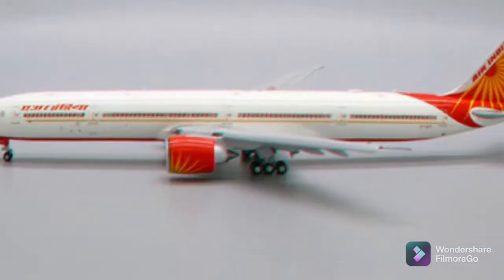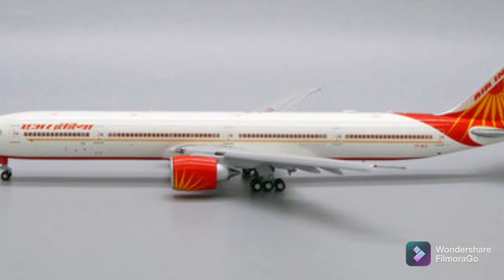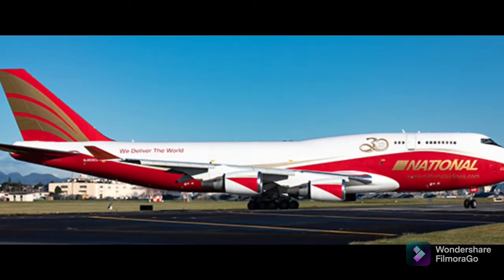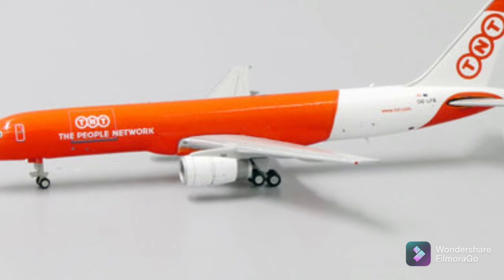Cool one by JC Wings. Next up here we have an Air India Boeing 777-300 by JC Wings. Next up here we have a National Airlines Boeing 747-400 BCF in the flaps up, and you can also get it in flaps down. Next up here we have a TNT Airways Boeing 757-200 PF.